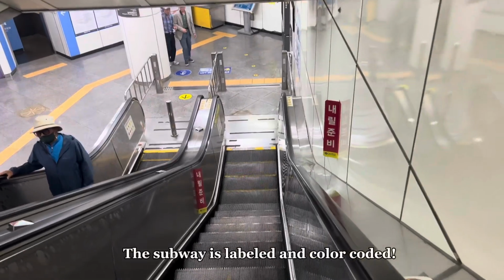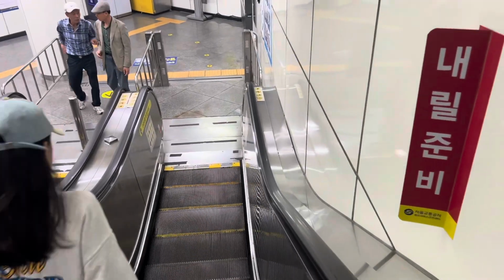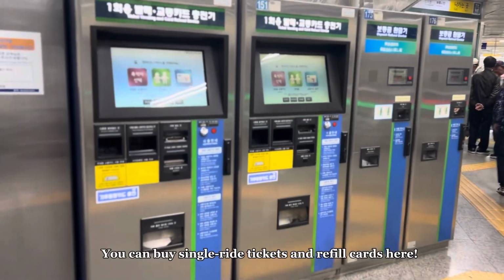The next form of transportation I want to talk about are the subways. The subway is going to be your best friend here in Korea, as it is the fastest way to get around the city, and most of the lines are color-coded.